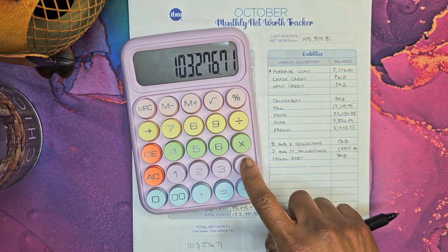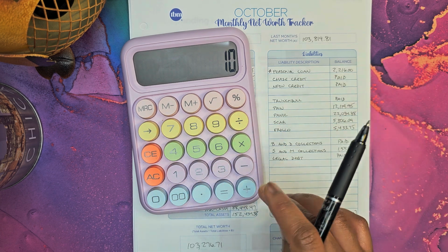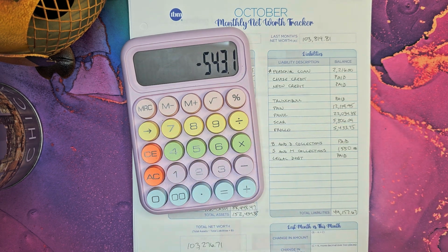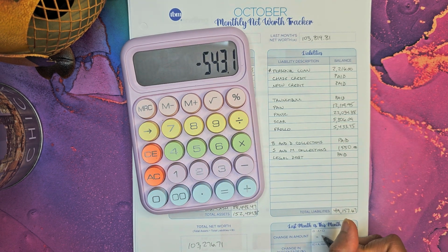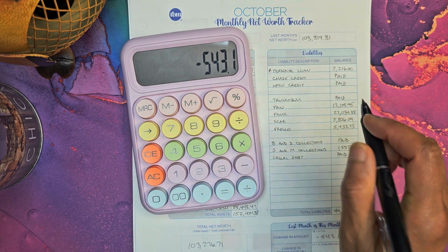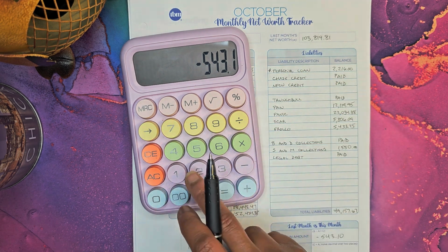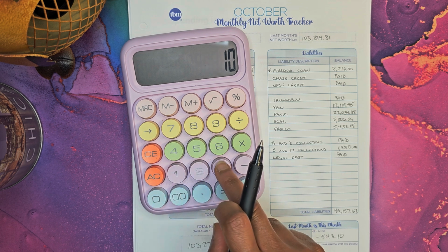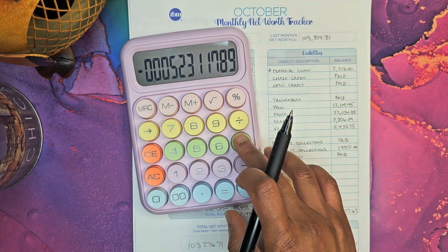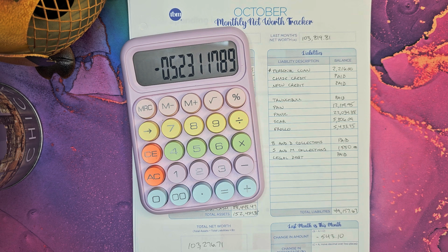Okay, so let's see how much this is. So we're going to subtract the last month's net worth, so 103,819 and 81 cents. So our net worth has gone down $543.10 since last month. And then we're going to divide that by last month's net worth, 103,819.81, to see what percentage that is, and then multiply that by 100. So that is negative 0.5%.